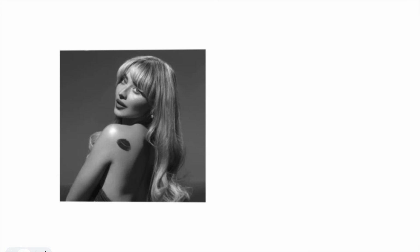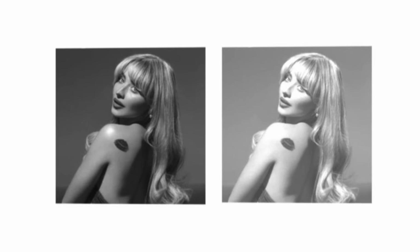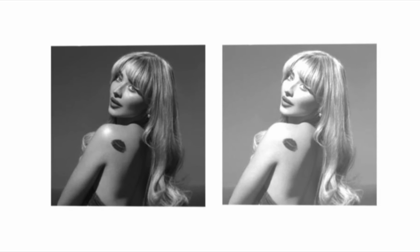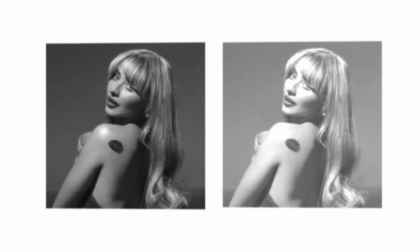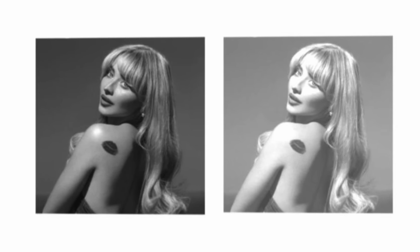For example, if we were to wash out the values of this album cover, it wouldn't nearly be as effective. In fact, it would even look a bit bland and confusing, and our brain would struggle to find a focal point or place the subject in relation to other tones.